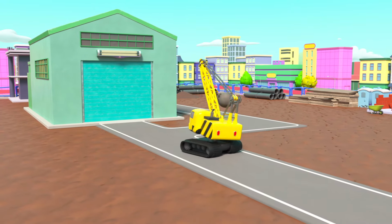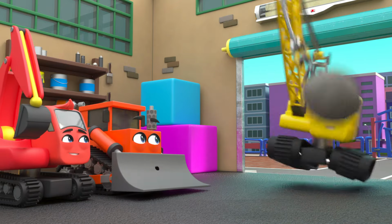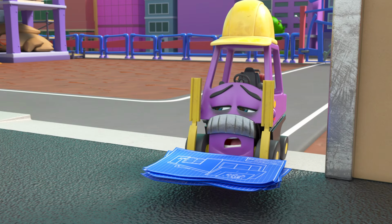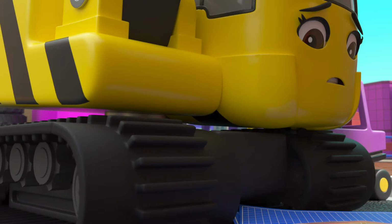It's a brand new day at Construction HQ. And everyone's excited to start work. But Mr. Rubble looks so tired. Oops. Daisy didn't mean to knock over all the plans.